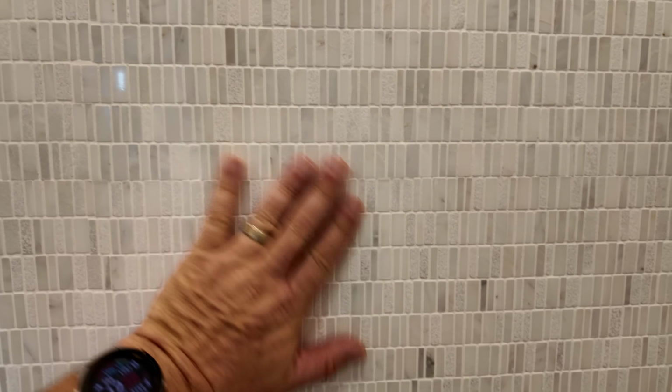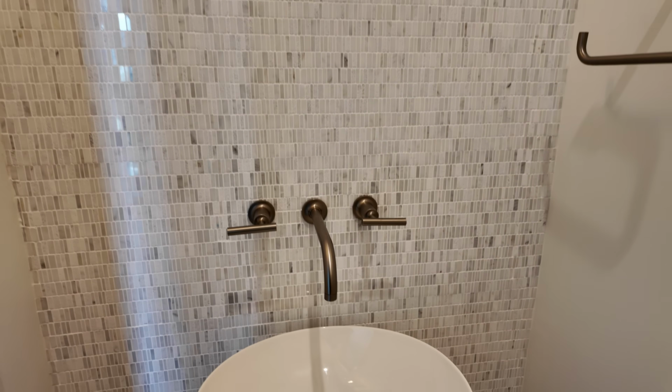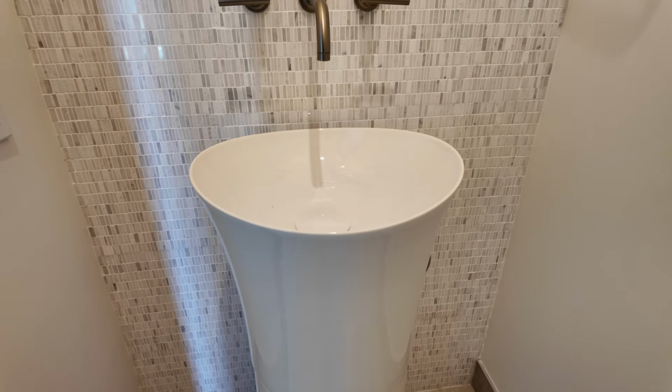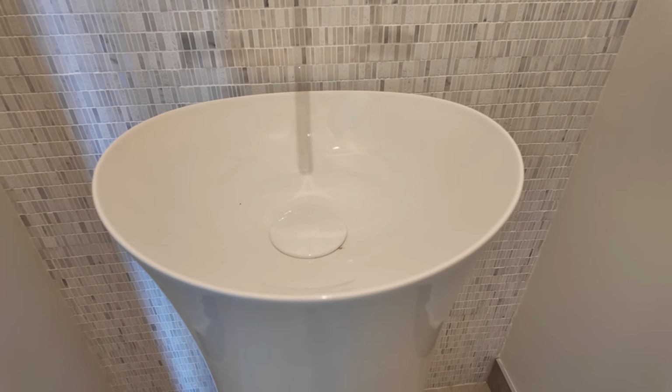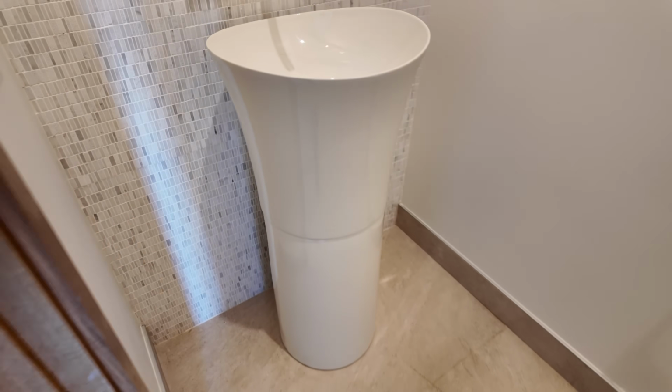Wonderful light piece there, but this tile mosaic is absolutely outstanding. A lot of work getting all that grout in there and wiping it off and making sure you don't have any holes. It's a lot of work on that. We got our faucet coming straight out of the wall, so plumbed and planned for this. And then check out that sink. I'm usually not a fan of pedestal sinks, but when they look that sexy, I'm on board. I don't know about you guys.